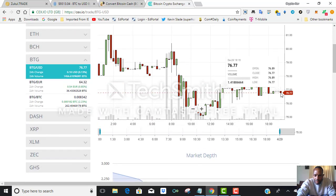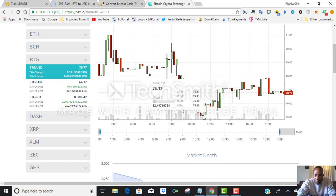Okay, we're right here right now, 76.77. It was down here at 75.13 earlier, about 8 hours ago or so. So let's say right now it's at 76.77. On my calculator now. Okay, calculator.